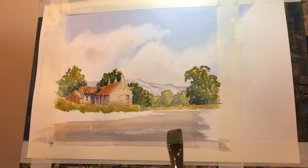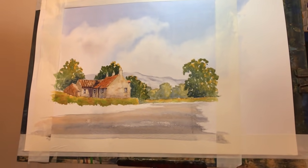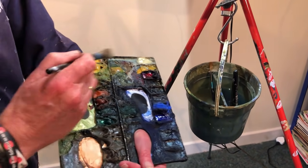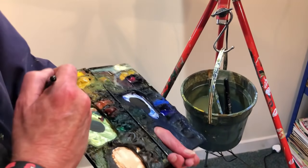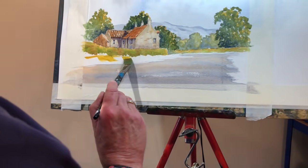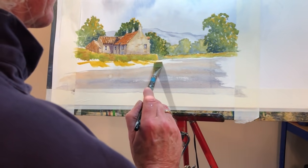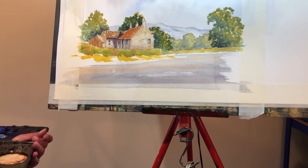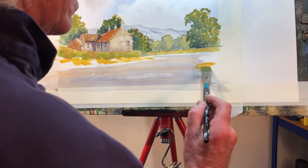Again, with my 3/4 inch brush, time for the grasses. Just yellow ochre, plenty of water in it to start with. Whack a bit of that down here. Whack, another technical term there for you. And we'll have a bit of that over here as well.